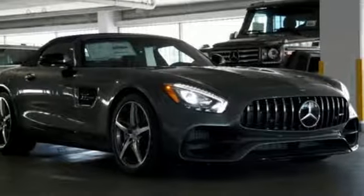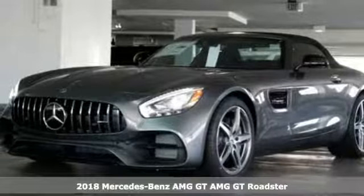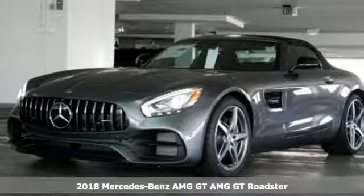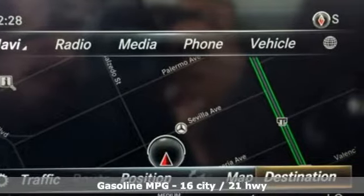It's a 2018 Mercedes-Benz AMG GT. From the handcrafted bi-turbo engine to the dynamic performance exhaust, this AMG GTS combines poise with purpose.